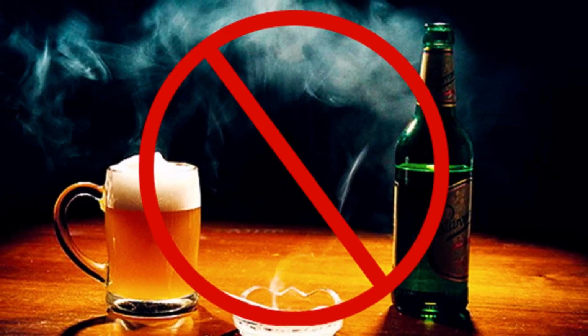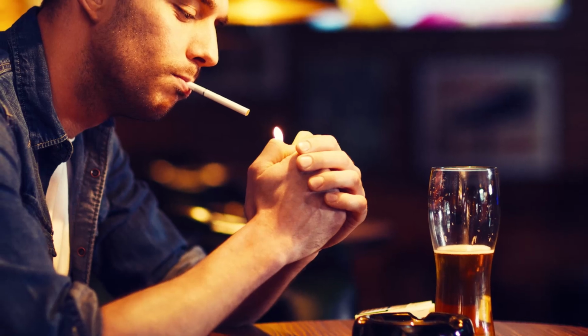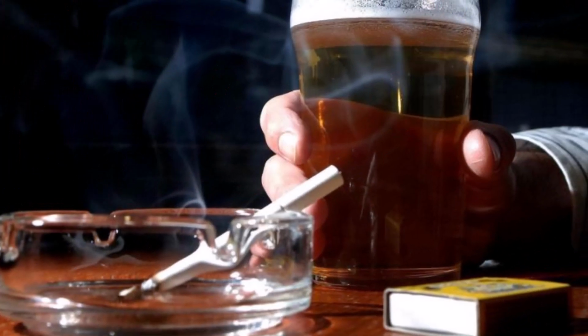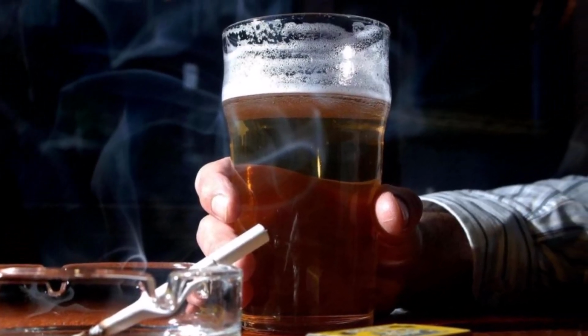4. Avoid smoking and limit alcohol. Smoking damages blood vessels and directly harms the heart, so quitting is crucial. Additionally, reducing alcohol intake is essential, as alcohol can worsen heart failure symptoms and weaken heart muscles over time.